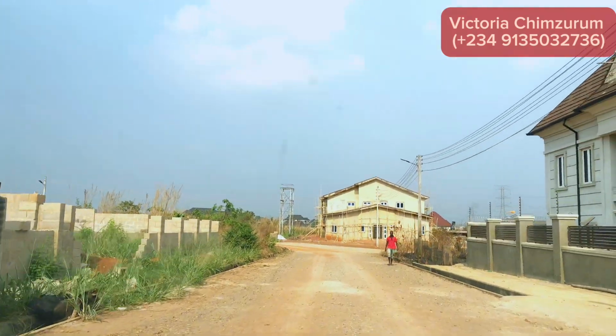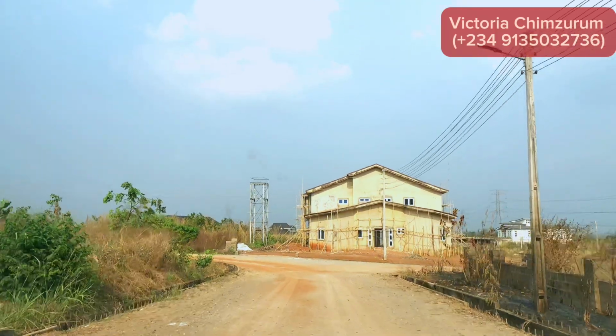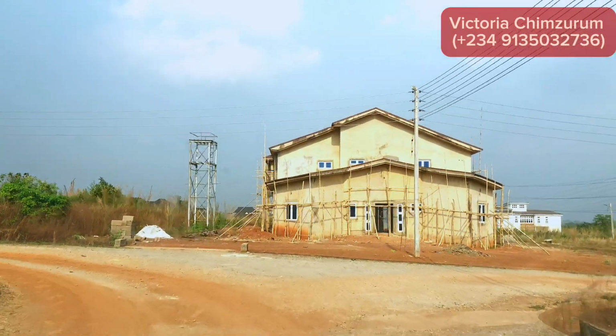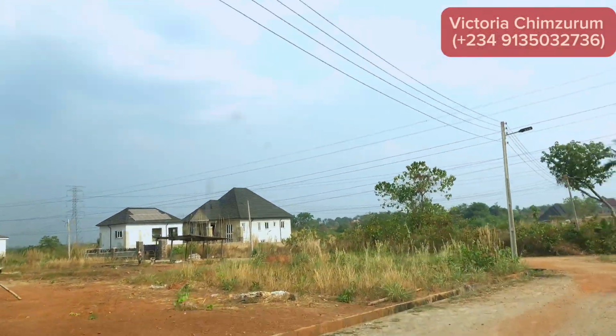Don't be deceived by that. They have been sold out. There is no land here available. Only 2 plots which are for resale for 28 million naira. I want you to see this. It's amazing what is going on in this estate.